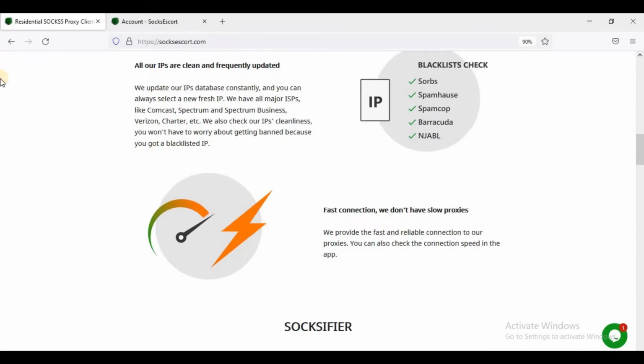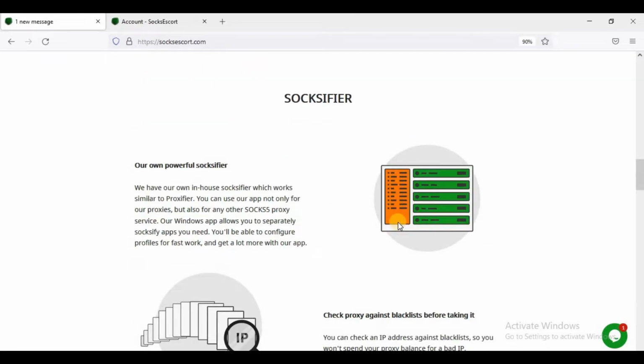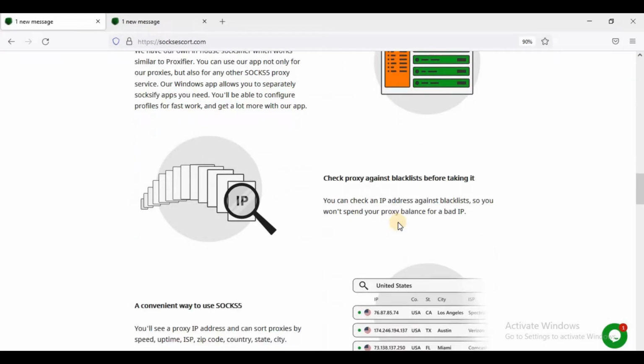If you scroll down, as you can see, fast connection. This is a major problem, that there are many proxy services that offer you a low price, but they don't offer you a fast proxy connection. But in this case, it is different. If you use this proxy server, you will get a fast connection. As you can see, we don't have slow proxies. So this server is very, very helpful for you.